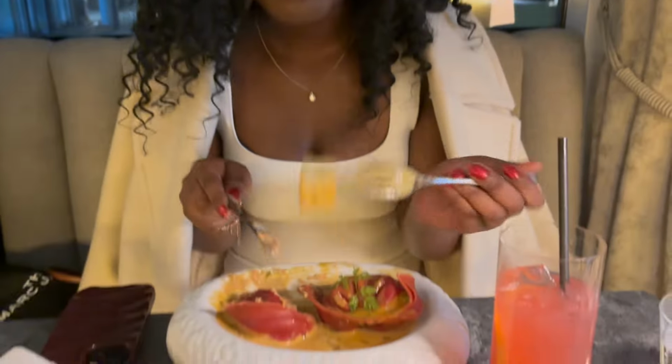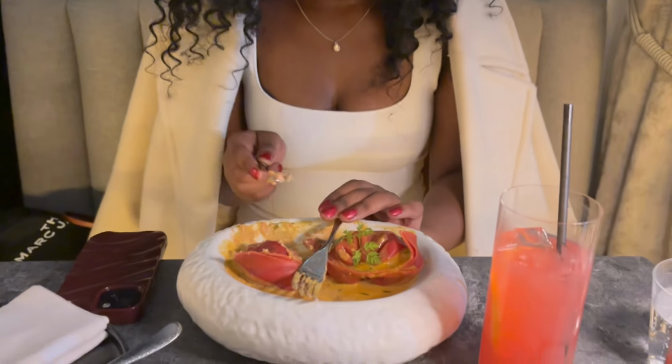From a scale of 1 to 10, how's your lobster? 5 for a lobster. That is a crazy rating.